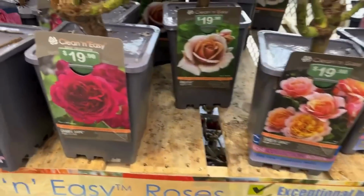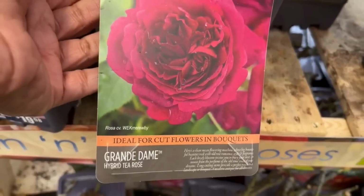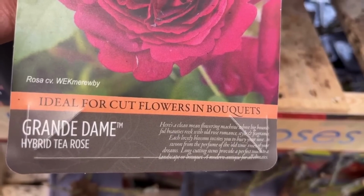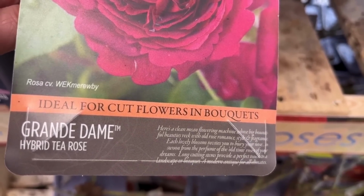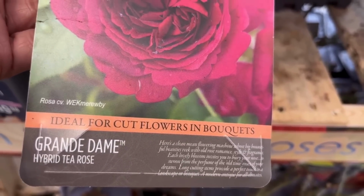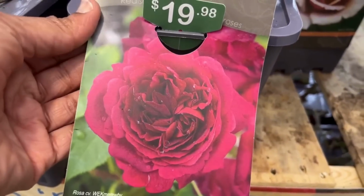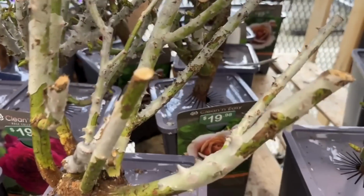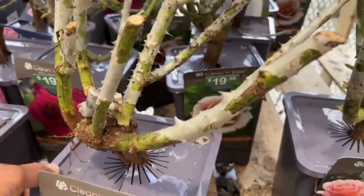And then next to it, we have Clean and Easy brand, 1998. We have Grand Dame hybrid tea rose. This is so pretty. And once again, it gives you a nice paragraph there that you could actually read about the rose. It was kind of hard to read from the screen, but that's what it looks like. It's such a pretty deep color. And then here I am inspecting the rose. Look at this. We have some healthy, thick canes on this, friends. Absolutely healthy over there. We have more State of Grace.